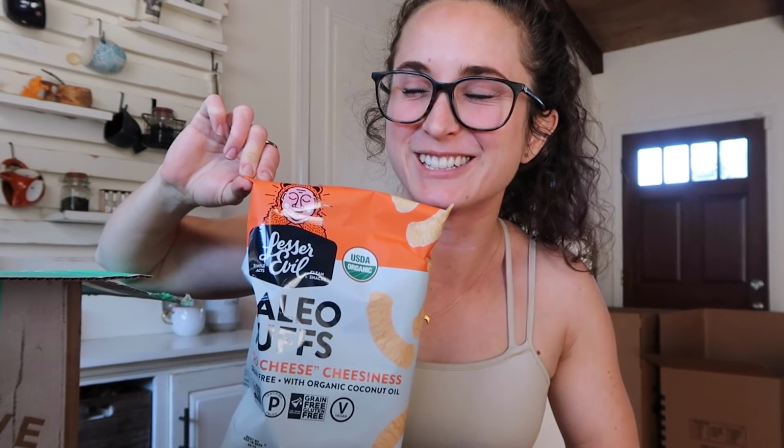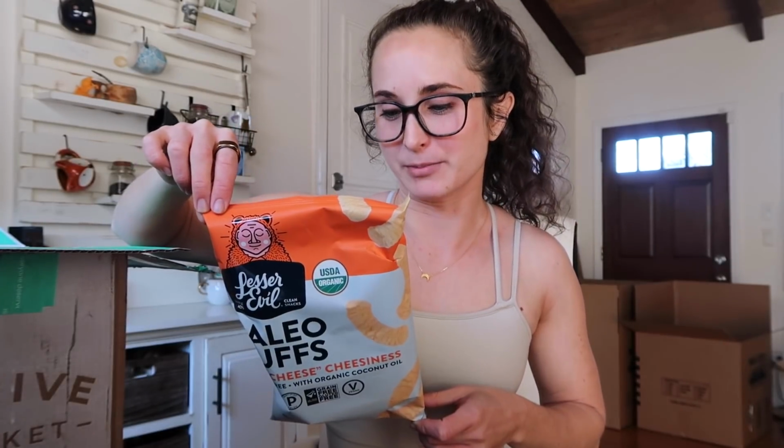This is not helpful in increasing appetite. It's just, I'm drinking a lot of tea, and tea is expensive. It's a lot cheaper on Thrive Market, so I got myself some peppermint tea. One of my absolute favorites, paleo puffs from Lesser Evil. These are so good. I could eat an entire bag in one sitting, which I think would get me at least 700 calories. I probably won't eat the entire bag in one sitting, but as a little snack, if I need an extra 200 calories to just get my calorie intake up, so easy to eat.